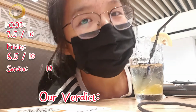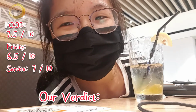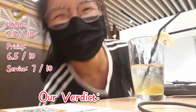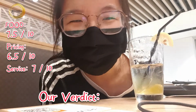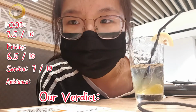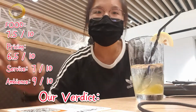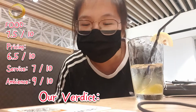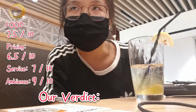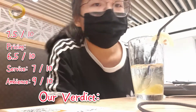Service, I'll give a 7 out of 10. I would say the staff members are more friendly than the supervisors, from what I've experienced. But yeah, 7 out of 10 for service. And lastly, ambience, easily a 9 out of 10. It's very comfortable. The seats here are comfortable. Today we are at this little booth seat, which used to have the conveyor belt sushi, but because of COVID, they restricted that and stopped it. So for ambience, 9 out of 10, very good.